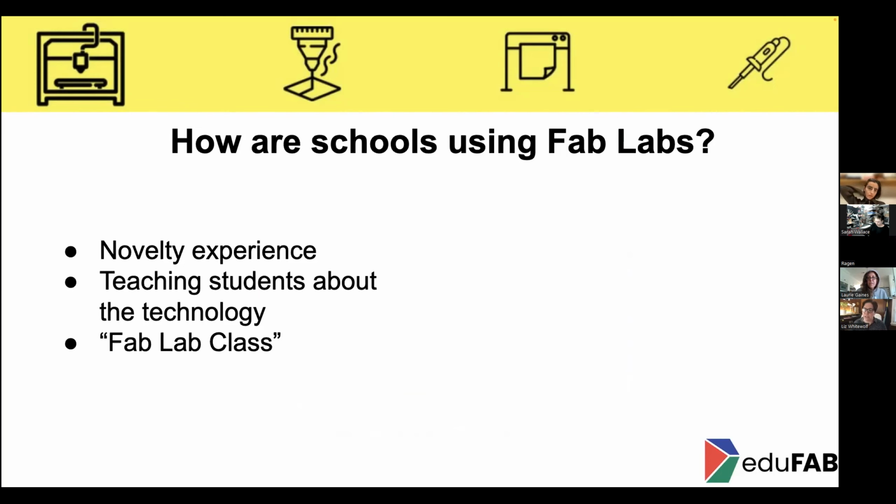And so I started to research how are schools using Fab Labs, and I found in the research that really a lot of schools use them as a novelty experience for the kids. Some of them use them for gifted programs that are rewards for their students. A lot of schools teach about the technology.